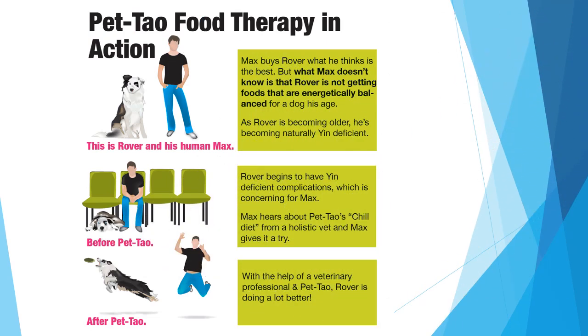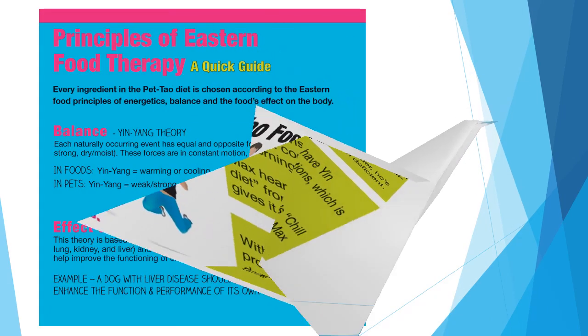This is food therapy in action. Okay, so Max, the sharp-dressed man there on the right in the black t-shirt, has a dog named Rover, and Max thinks he's buying Rover the best. Well, what Max doesn't know is that, yes, he's buying Rover a food according to Western standards and Western nutritional science, but he could be providing Rover a food that also has an Eastern component. And if he did that, Rover would feel a heck of a lot better. That's what we do: Western nutritional science with Eastern food therapy.